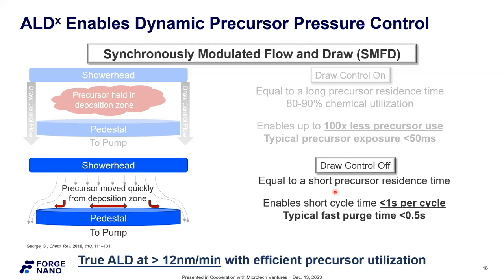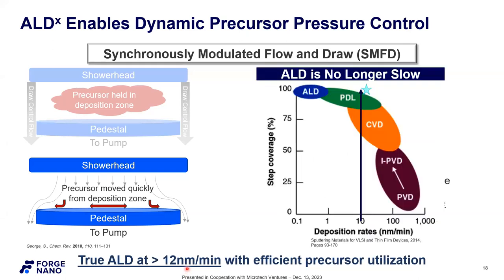Just to put a finer point on it, we're able to access both of those pressure regimes within each half cycle of ALD. This gives us purge times that are less than half a second sometimes. Again, TMA water, we have a process of record that's running at about 0.8 seconds. So less than a second for a full ALD cycle. Still conformal, still ALD, still all the beautiful stuff. When you put those things together, we have a few ALD processes that run at greater than 12 nanometers per minute. If you remember my little graph earlier, this puts us to the right of that magical line, but still with perfect conformality.